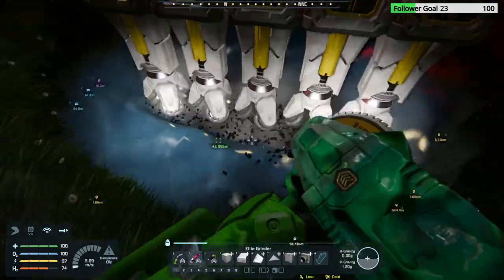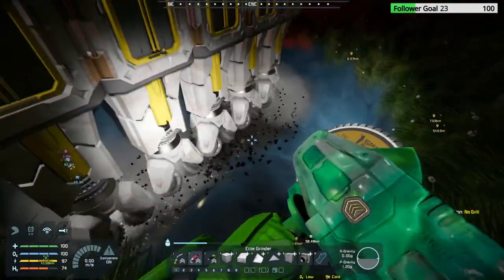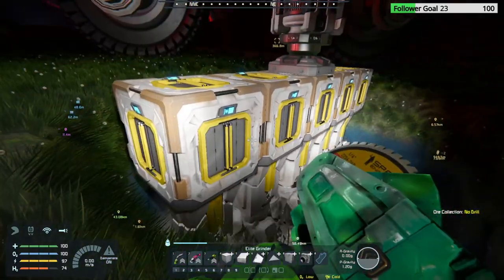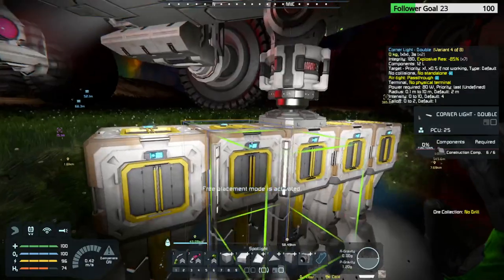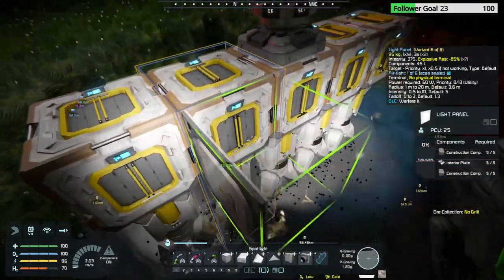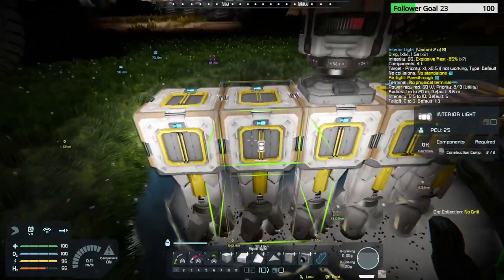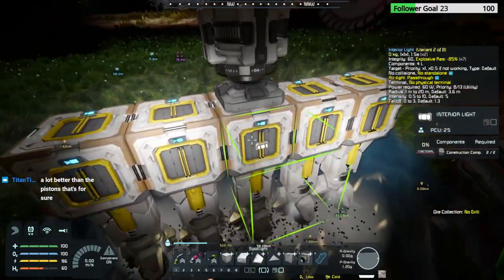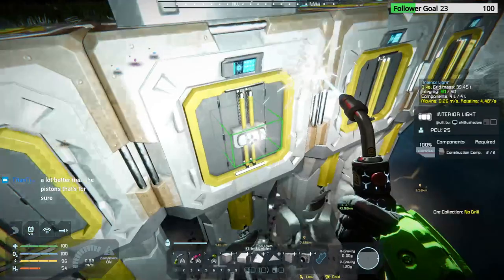Working really good though. Not having any issues down here. Speed's just about right. I'm gonna add a few lights onto this part, and then that will be, I think, good enough for what I want. Might just add one.